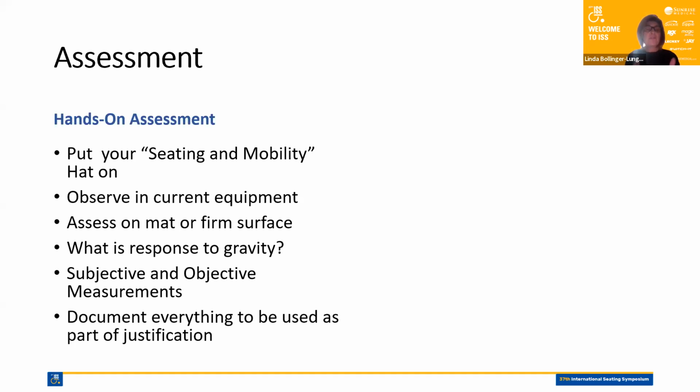If you say the child has a pelvic obliquity with no objective measures, and then next year you see that it's worse, but you have no proof because you didn't take those measures, what's to say that the funding source will approve it? They'll say they had a pelvic obliquity last year, so why do they need a change in their seating system this year? And you want to document everything. You want to document your appointments. You want to document what you've chosen, all of your assessments, and what you've ruled out. All of that is great support for your justification.